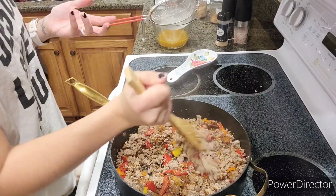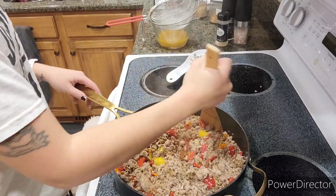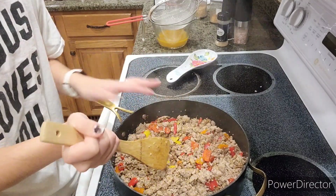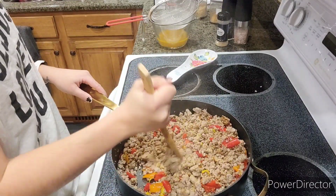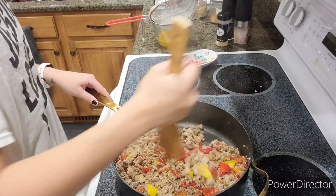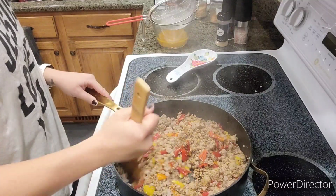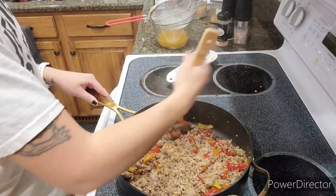Toast the spices. It brings out all the extra things in spices. If you've never done this, I highly recommend it, especially with tacos or whatever. It will change your cooking life, for real, and your family will be glad. So, just spread it around so that the spices will hit that heat. This gives it extra depth of flavor.